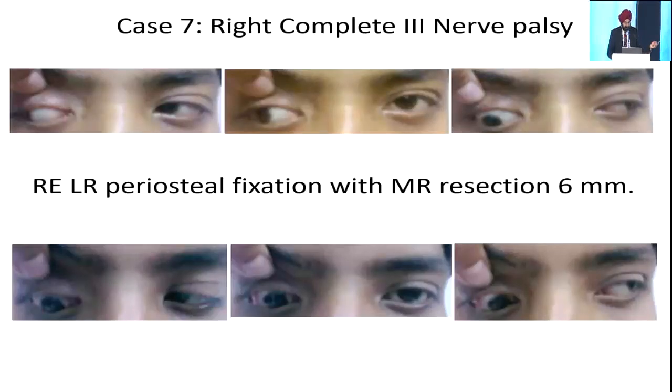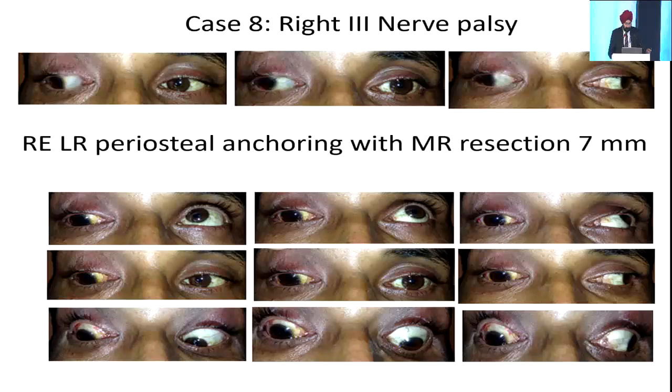And you can see that we're getting a good correction in this case of right third nerve palsy after doing a lateral rectus periosteal anchoring and strengthening of the medial rectus. But as again in this case you can see, there are times if you have not done the anchor very well, or some part of the lateral rectus is still touching the globe, or you've not been able to separate it or compartmentalize it from the globe, you could actually end up with an undercorrection. But these are expectations that you have to explain to the patient and the family beforehand.